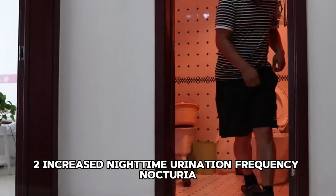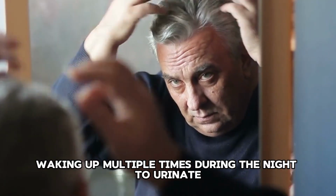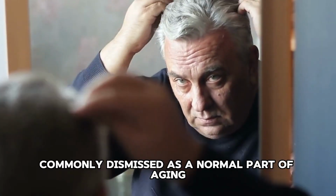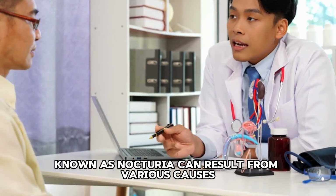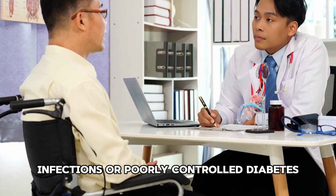2. Increased nighttime urination frequency, nocturia. Waking up multiple times during the night to urinate is another symptom that is commonly dismissed as a normal part of aging. This condition, known as nocturia, can result from various causes, including prostate enlargement, infections, or poorly controlled diabetes.